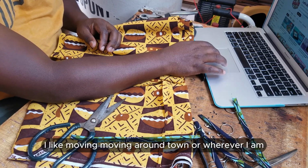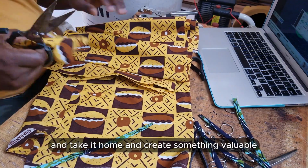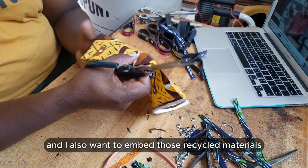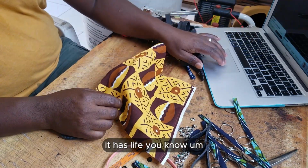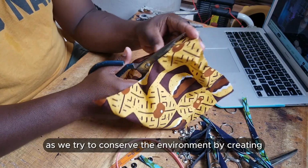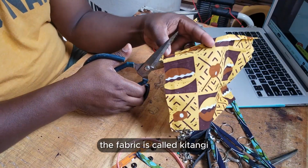That's why in most of my work that I produce, I tend to use a lot of recycled materials. And of course, not only recycled, I like moving around town or wherever I am. If I find something so fascinating, I easily pick it, throw it in my bag, and take it home and create something valuable. So I use different recycled materials, and I also want to embed those recycled materials with some natural materials, so that the art piece looks artistic and it has life. So that's why I am so much into recycling. So please join me on this journey as we try to conserve the environment by creating.